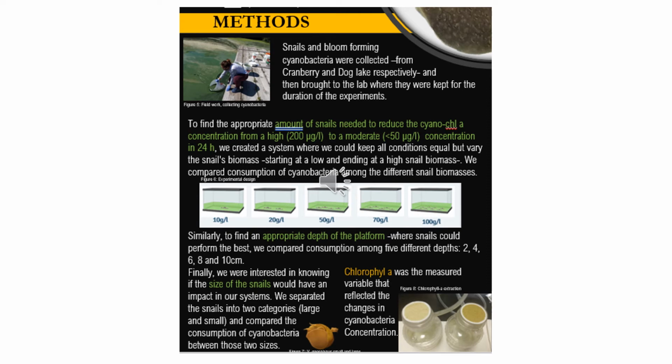First, to find the appropriate amount of snails needed to reduce the cyanobacteria chlorophyll from a high to a moderate concentration in 24 hours, we created a system where we could keep all conditions equal and only vary the snail's biomass, starting at 10 grams per liter and then going up to 20, 50, 70, and 100 grams per liter. We compared the consumption of cyanobacteria among the different snail biomasses.